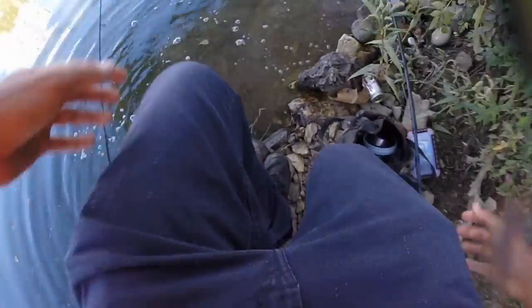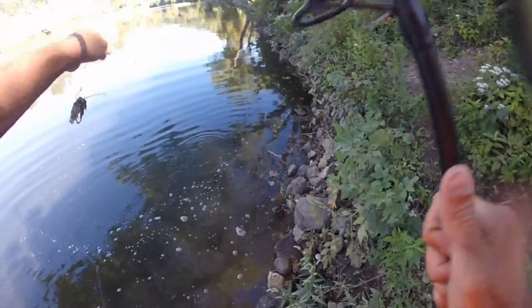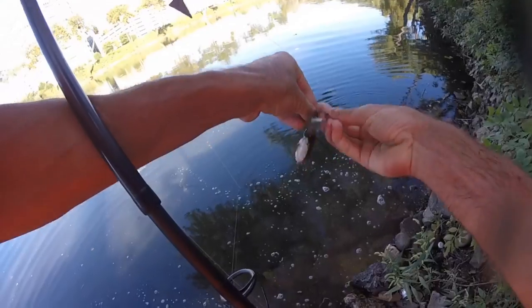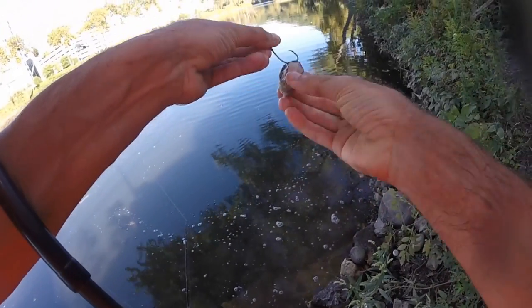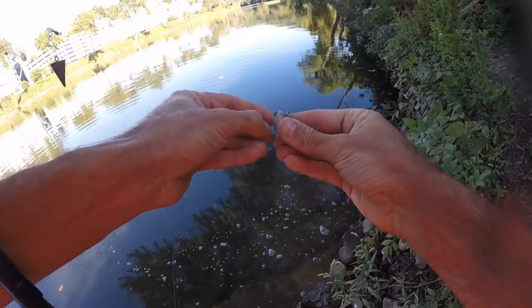Number one. Let's try to get another. Yeah, that's a piece of trout he ate. Tiny, tiny piece of trout. So I'm gonna put a fresh piece on, cast back out.